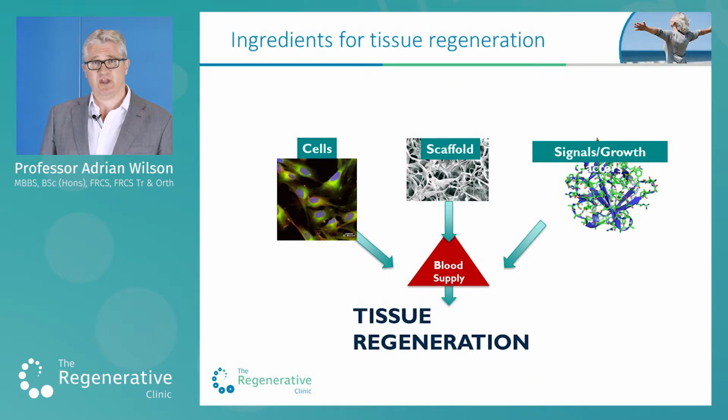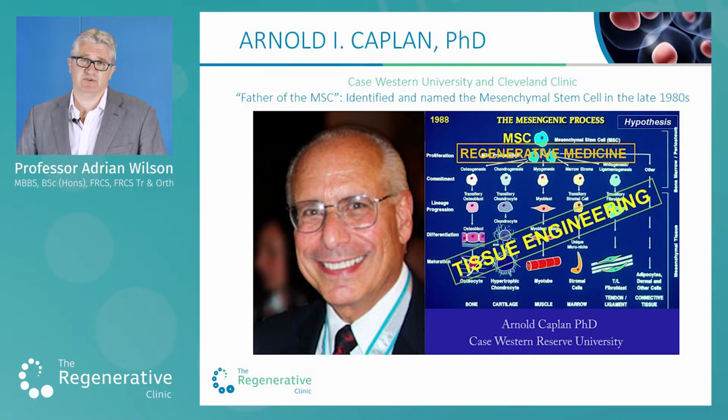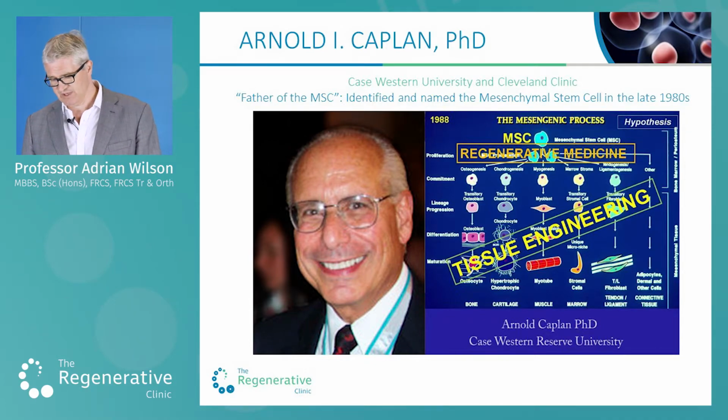So in fat we have the ingredients for tissue regeneration. We have cells, we have a scaffold, and we have growth factors. You can see on the next slide Arnold Caplan, a real giant in the field of regenerative medicine, and famous because he identified the mesenchymal stem cell as early as 1980, so a long time ago. And he's really the father of the MSC and has been supporting Lipogems as a treatment since its inception, and works very closely, in fact, with Carlo Tremolada.